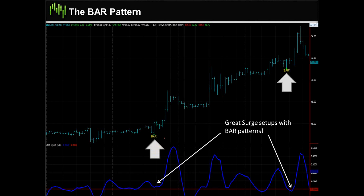Okay, now, also notice we talked about how prices did not have to surge right away. So we have these three bars here, for the next 3 hours, prices did not necessarily go right away in the direction of the bar pattern. But right after that, we got that surge we were waiting for. Now, the second setup here is the same way.